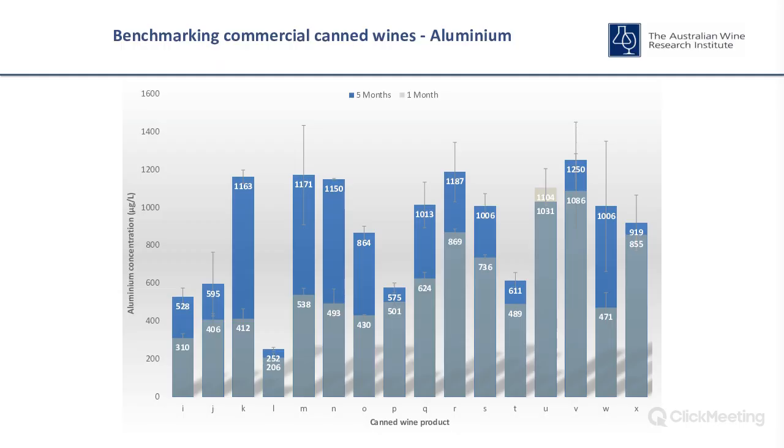So now I'm just going to go through a few slides from the benchmarking phase of the project. Essentially, we collected a series of 16 commercial canned wine samples, both from Australia and the US market, and we aimed to get those products very soon after they were packaged, so within 1 month of packaging, and we monitored them over about a 5 to 6 month period under normal storage conditions, sort of 17 to 20 degrees storage.